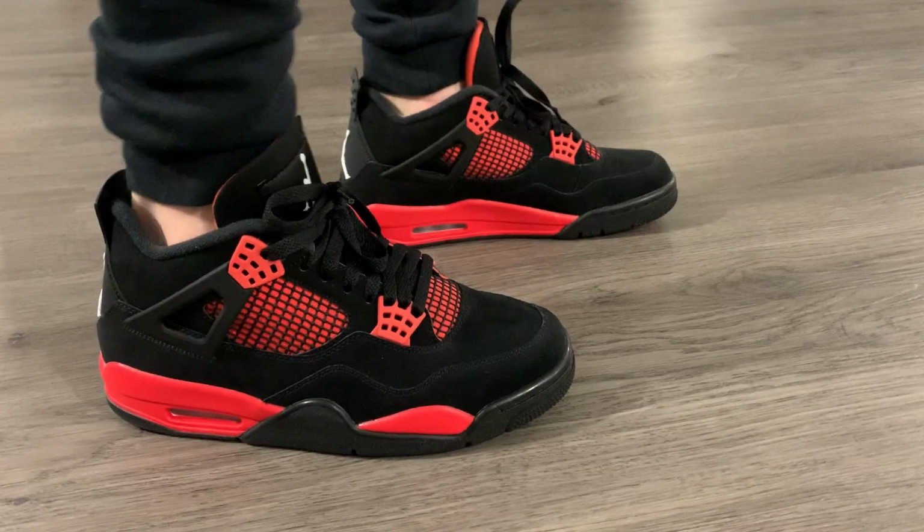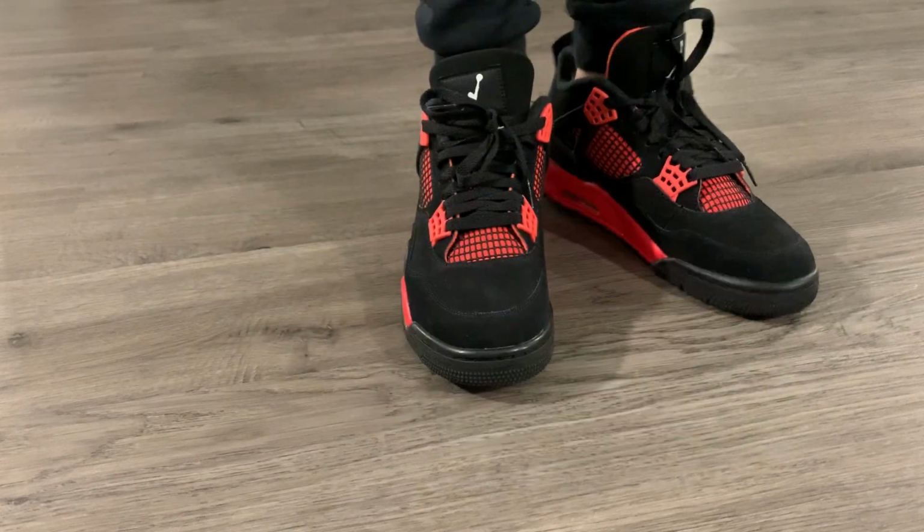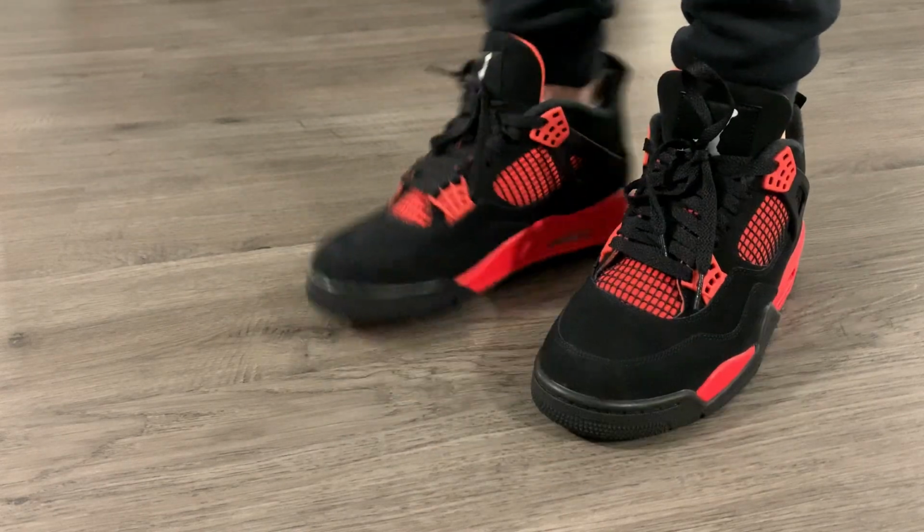So getting into the shoe, obviously you do have the nubuck upper. The inner lining is black, but the lining on the tongue is in the Crimson colorway as well. It's definitely a super clean and simple colorway. I think that's why a lot of people like it. A big reason why it's hyped is also because of the OG Thunder Force. And maybe in the future we'll start seeing some more Thunder colorways, possibly like a purple Thunder or green Thunder, some other colorways like that.